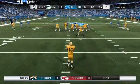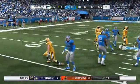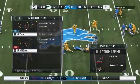Make sure you get it. And look at this. It's a fake. And the gamble pays off. They get the first. The fake punt gets them 10, and that changes things as they've got a first down.